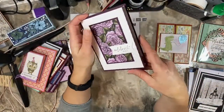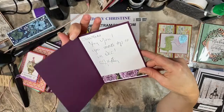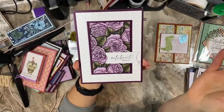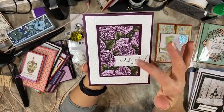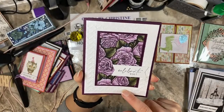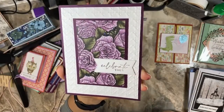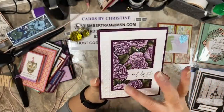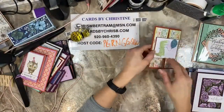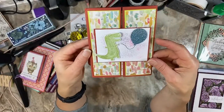So this one, you guys, came from my upline, Kelly Atchison, and I was in the top 10 for the month of December. Oh, I got a purple card. I love it. And it's that Favored Flowers Designer Series paper and that new cane weave embossing folder. It's so pretty. I love it. There's a few little gems on here and a celebrate you. So very pretty.